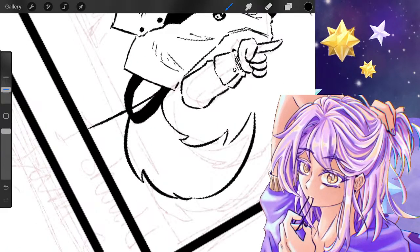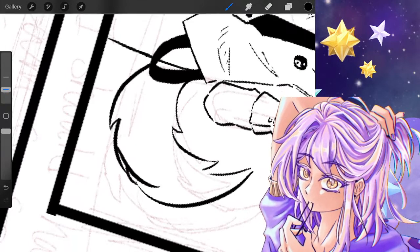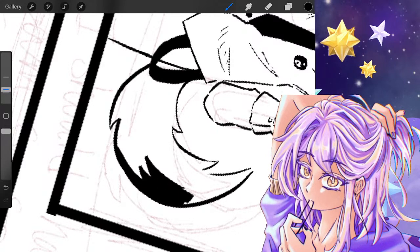Aw, oh, cute fluffy tail, look! That's so cute, look at the fluffy tail.